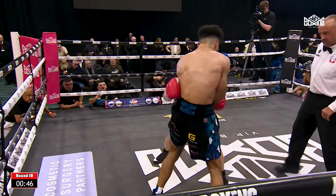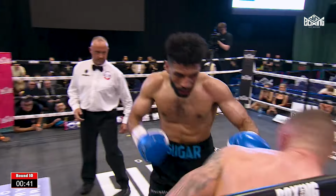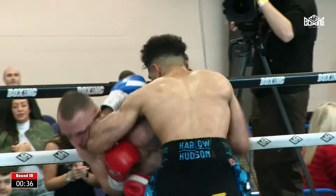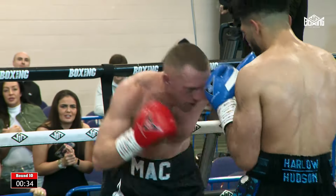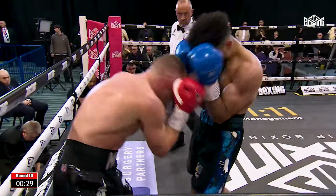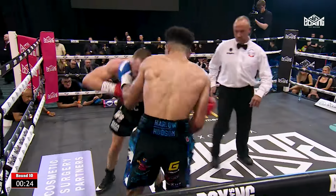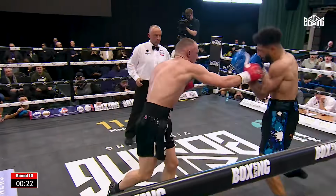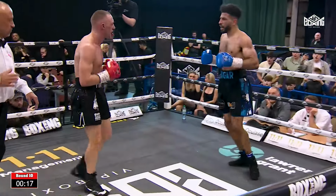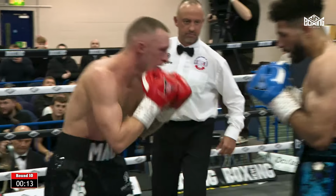Good body work there from MacMillan, who just bites down on his gum shield once again, but Gardner soaks it up and then comes back with shots of his own, right hand after right hand. Uppercut followed by a straight right hand. And both guys doing tremendous work. This really has been a fantastic contest. Gardner sticks his right foot into the canvas and loads up with the right hand.